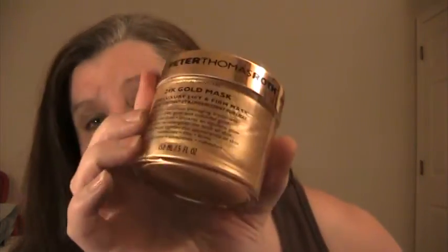Use up to 2 or 3 times a week. I am so excited about this. I cannot tell you how excited I am about this. And it was the last one on the shelf. So, there is my Ulta splurge, treat myself, haul-alicious.